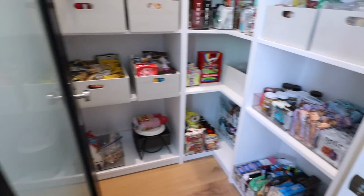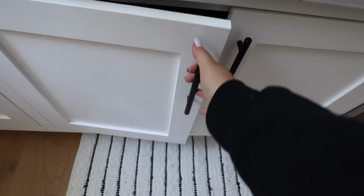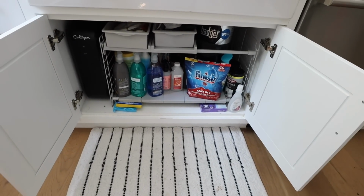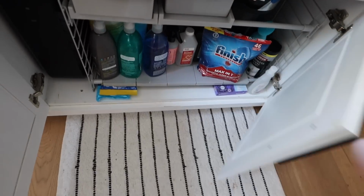Oh my goodness. Ooh, let's see the sink. While I was in there, Cal did the sink, so let's see. Ooh, good job, babe. Wow, looks good. Wow. What a productive day. Donations are gonna go out tomorrow.